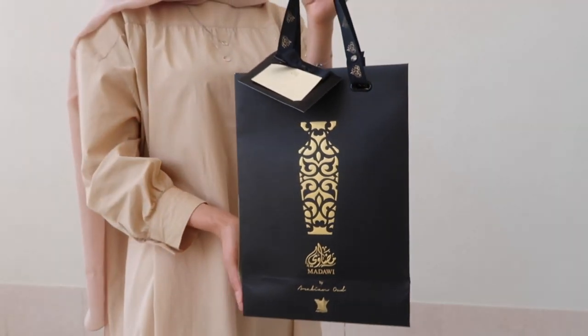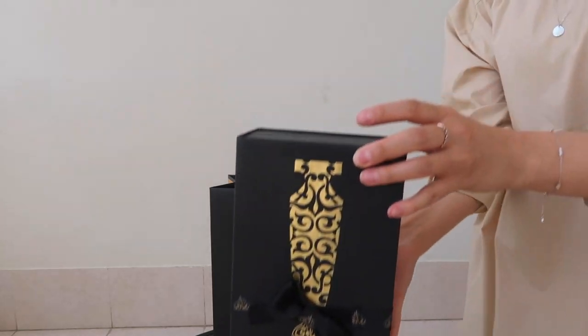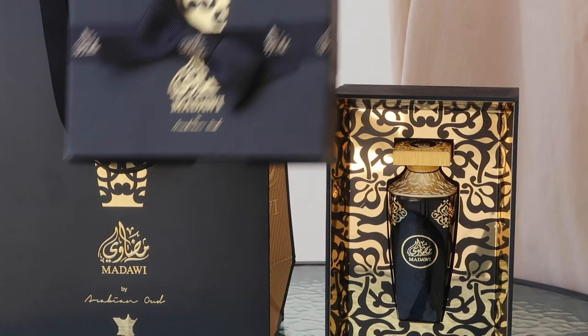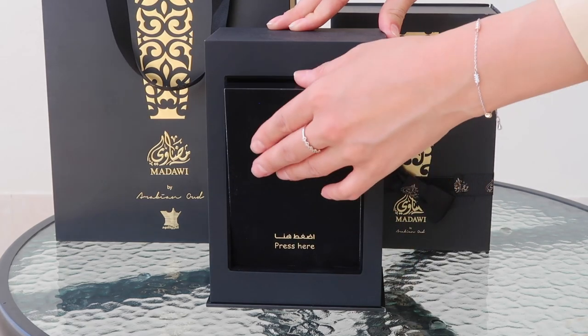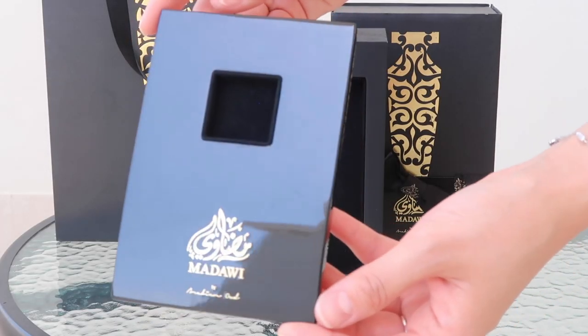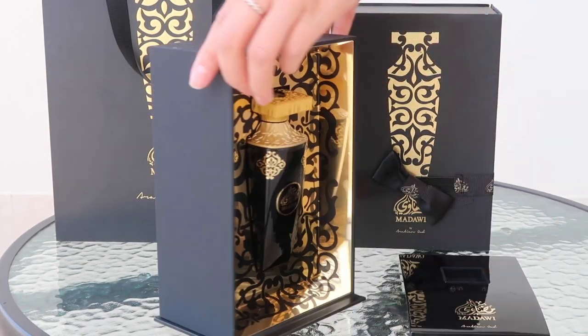So let's start with the first thing I've got. That's a perfume from Arabian Oud, and if I'm not mistaken, that's a Saudi brand, but I got it here in United Arab Emirates, and it's called Madavi. First of all, let's have a look at the packaging. As you can see, it is gorgeous. It's gonna look so presentable on any makeup table, and it smells amazing.